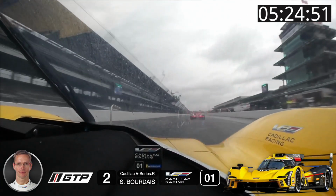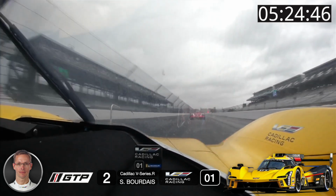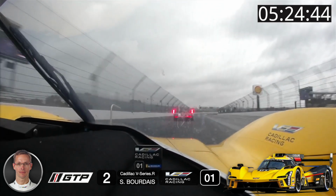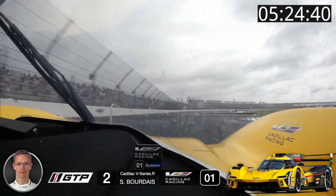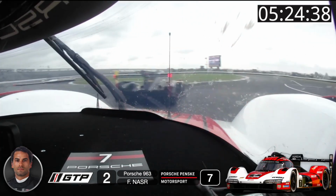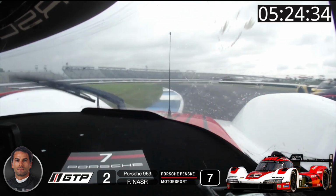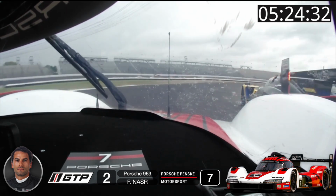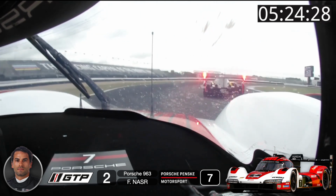But Bourdais is firmly in his wheel tracks and in his draft as they make their way into turn 1. Bourdais brakes as late as he dares and goes up the inside of Felipe Nasr, who has to cede the position to his championship rival, but Bourdais runs deep into the chicane. Nasr has a better run coming out of the corner, but has to back out of it to avoid making contact with the rear of the 01.